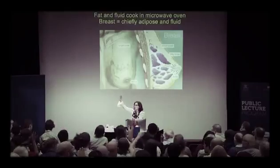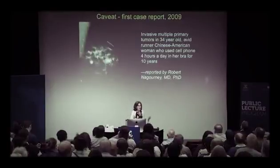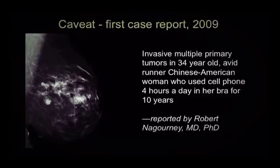Has anyone seen a woman put a cell phone in her bra? Hands up, please. Please tell them you've heard now why they shouldn't do that. And here I want to show you our first case report from 2009, and we now have many more. This was a Chinese-American woman who used her cell phone 4 hours a day in her bra for 10 years while she was driving.